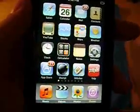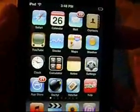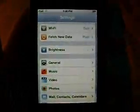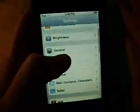Also with the iPhone, they supposedly increased the call quality and the quality of visual voicemails. So that's all with the iPhone. Another thing that's on the iPod and the iPhone: I know many of you don't like that auto correction on the keypad.